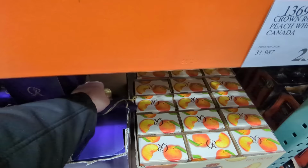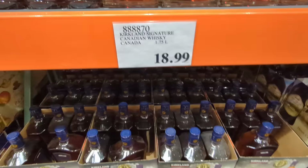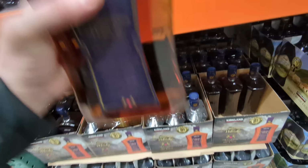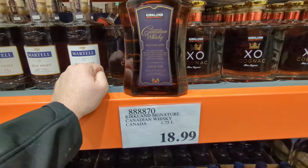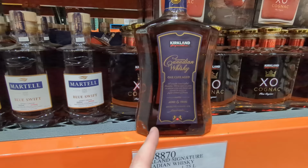For a cheap and inexpensive mixer, I can get this bad boy, the Kirkland Signature Canadian Whiskey, $18.99 for a 1.75 liter. In the Costco world, a lot of people say this is made by Crown Royal. I've never tried it. It is 40% or 80 proof, but it is aged 6 years as well. So a 6-year Canadian whiskey for $18.99 for 1.75 liter. For me, this is just a no-brainer. For a cheap and inexpensive mixer, we're going to get this. Think Crown and Coke and all that fun stuff. So this is going in the basket.